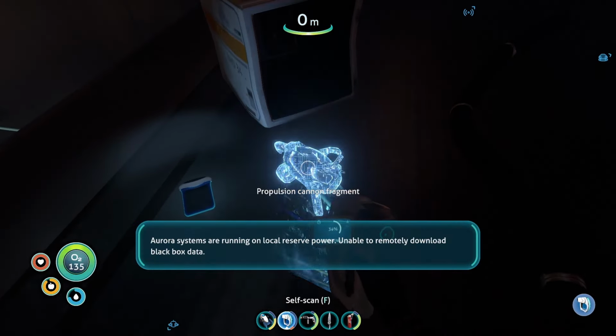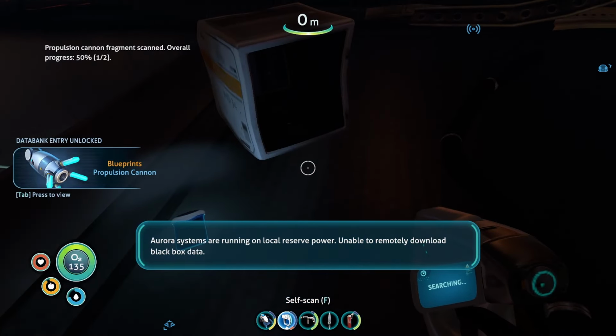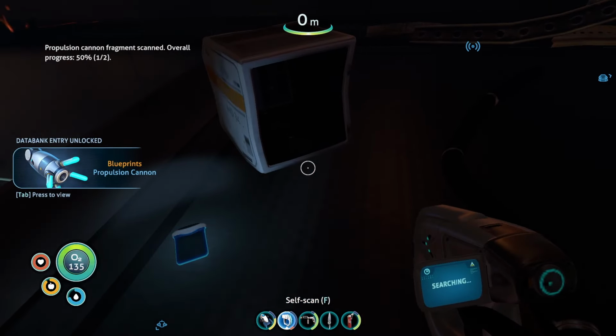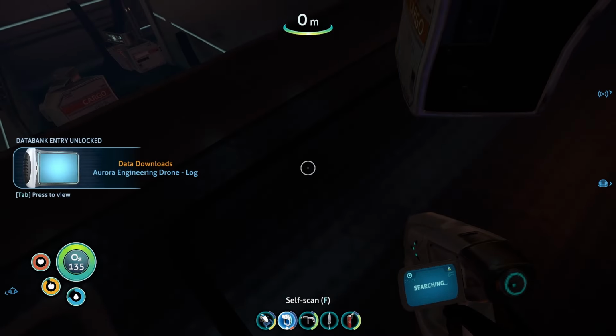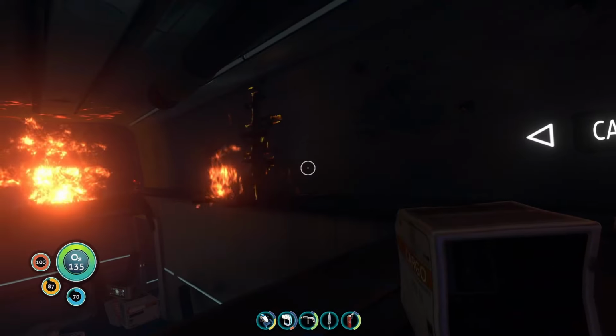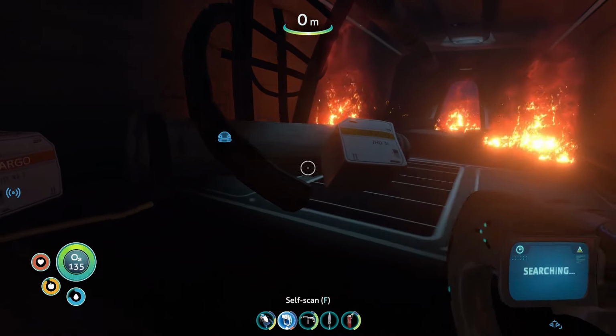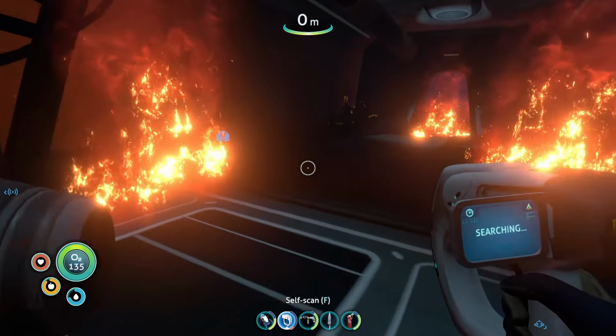Oh, propulsion cannon. Aurora systems are running on local reserve power. Unable to remotely download black box data. Okay, what's in this PDA? Oh, drone log. Loading voice recognition. Engineer. Oh, he sounds cool. And chief technology officer, you identified.